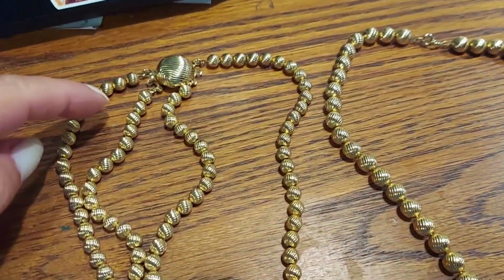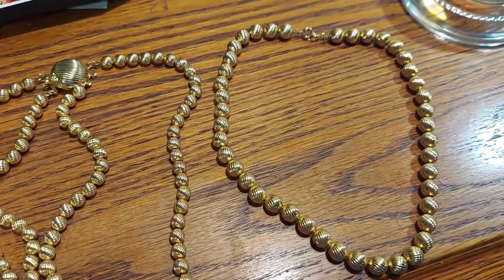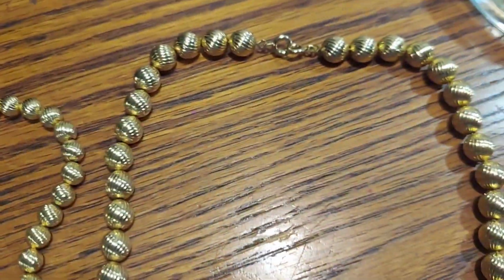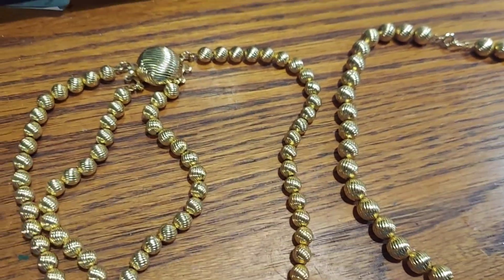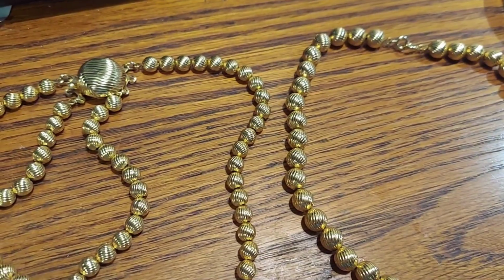I was absolutely right. The center strand comes out so that you can wear it by itself. How cool. I don't even see any wear on this, like color fading or anything. That is amazing, because at very newest, it could be 1984, but the oldest it could be is like 1949. I think it was 49 to 84, but how cool.